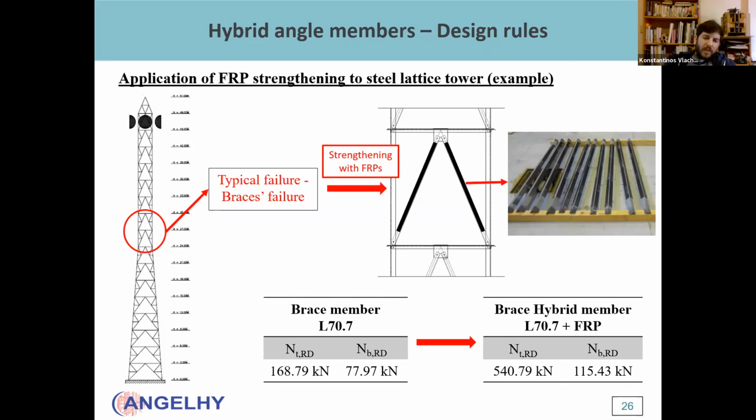In the conventional strengthening method, we can use another larger angle instead of these failed braces, or add another brace to build a built-up member. In the innovative solution, the strengthening method with FRPs, we do not use any other steel section or members. We just apply FRP on the members, as you see in the figure.